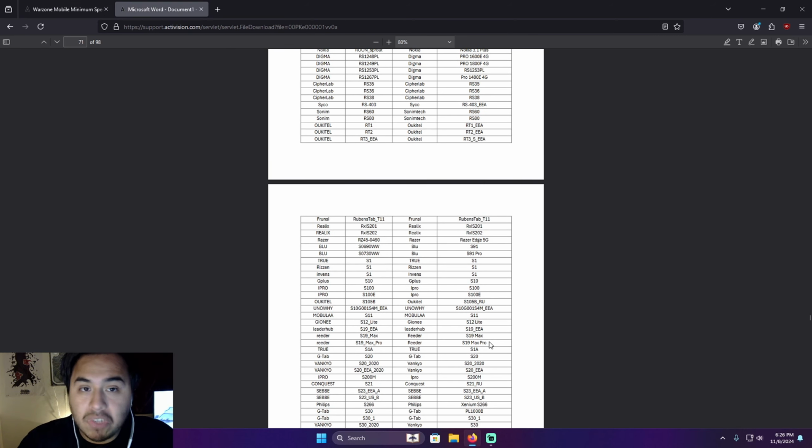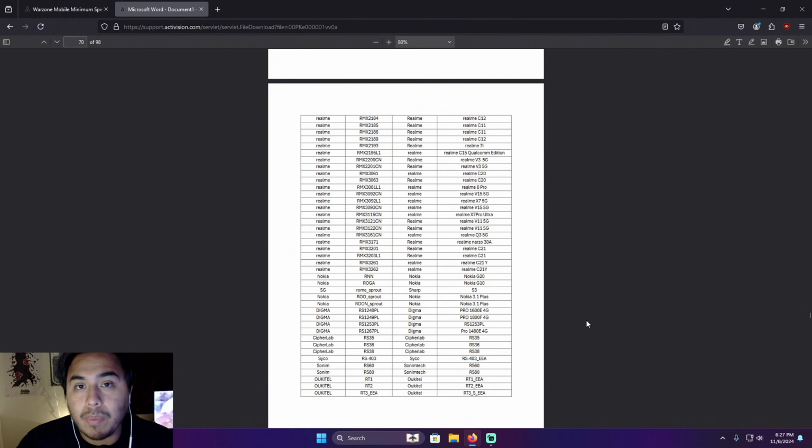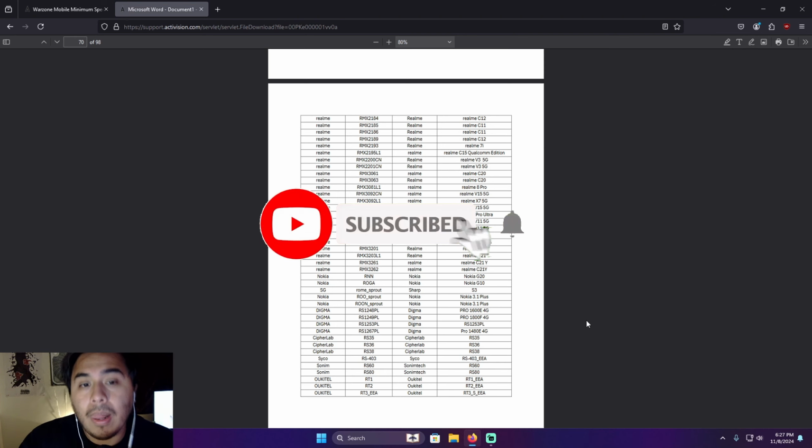And again, just some of the ones that are not going to be getting it: things like the Red Magic series up to the 7 Pro, things like the Asus ROG series up to the ROG Phone 3. Samsung has been affected by this as well. So those are devices that are still really good. They're not top of the line, of course, but they're still good. But they're not going to be getting Warzone Mobile support going forward.